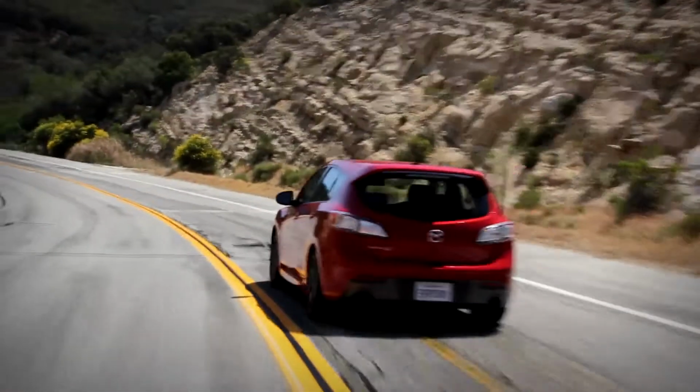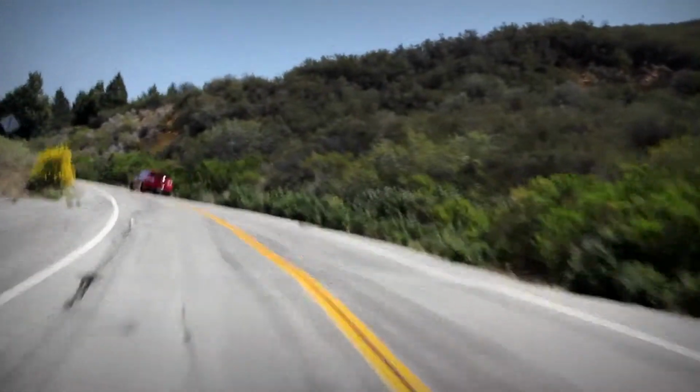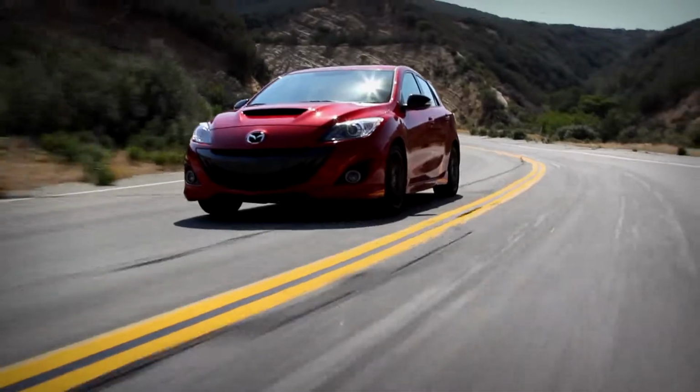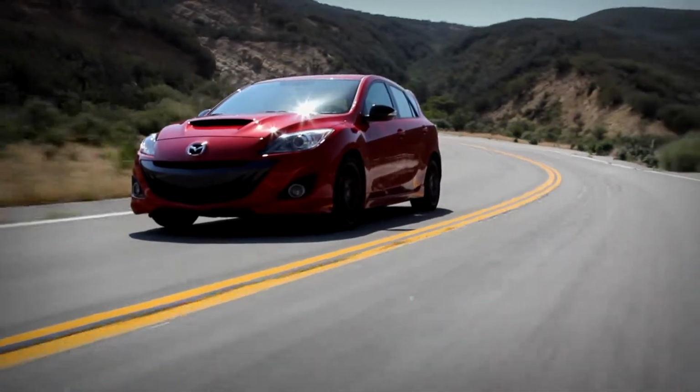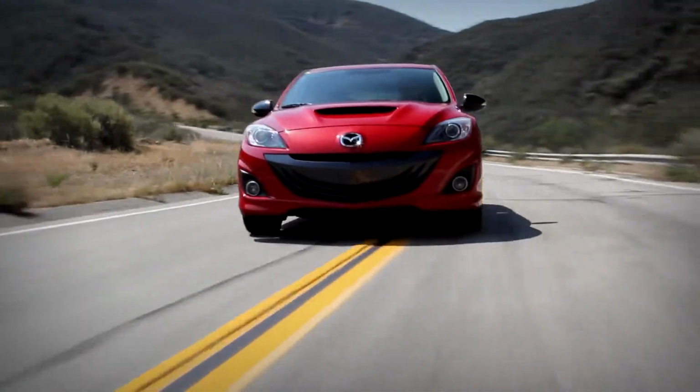I just can't get over the power. It is nothing without its turbo, but once it's spooled up, unbelievable. Here's the thing. Every time the turbo hits, the car wants to tear the steering wheel out of your hands.